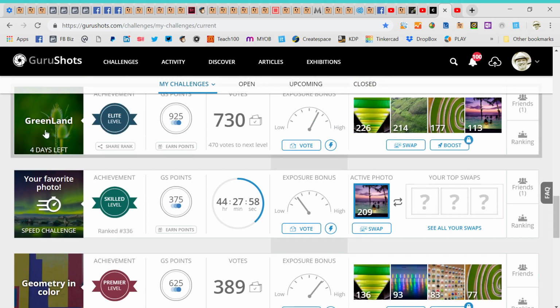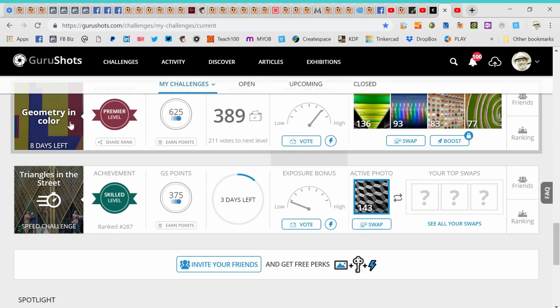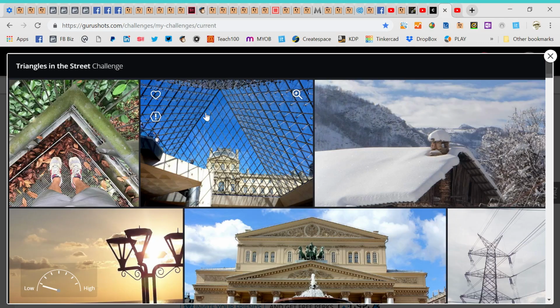Greenland we looked at the other day, generally pretty boring. A few things jump out that are not just fields. The favourite photo, so I've again got this one at Potato Head in Bali, and yeah, looks beautiful. Geometry in colour is a new one. Amazingly open there, so you can see lots of different colours and shapes coming through, and triangles in the street. Another fun one where people have been taking mainly architectural bits and pieces, but there's also a nice little twist to some of the shots. So let's jump in there. Let's go voting here.